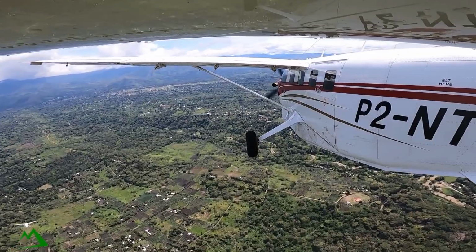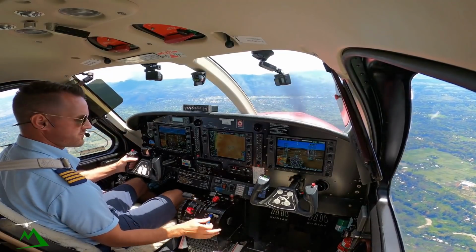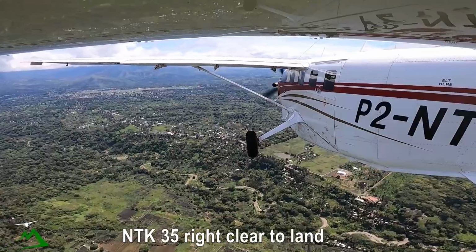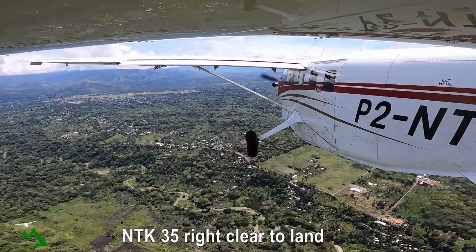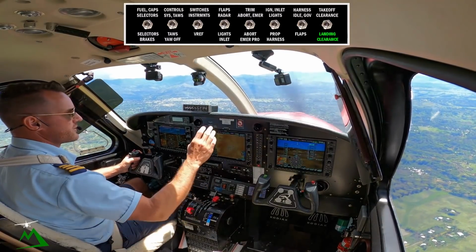Rogue Tower, November, Tango Kilo, entering left base, 35 right. Have departing traffic in sight. November, Tango Kilo. 35 right, clear to land. Clear to land, 35 right, November, Tango Kilo.